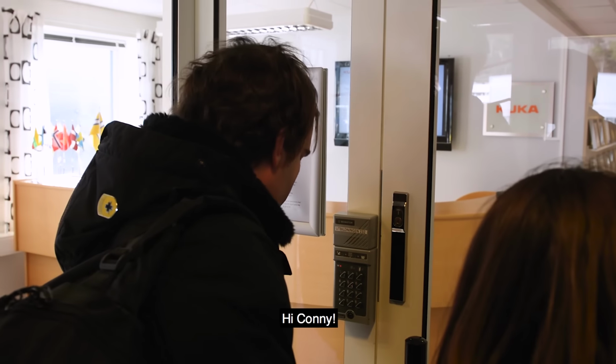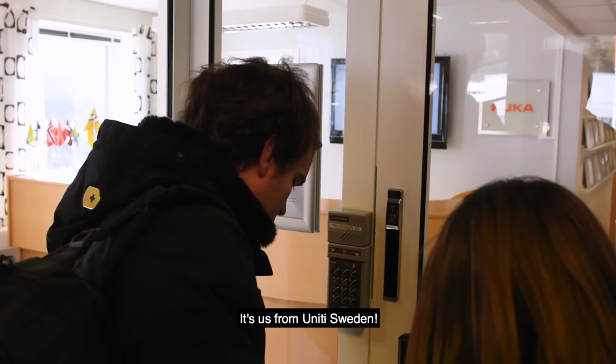So the Siemens software prepares us for the automation line, and we also need robots to make the job for us. So we went to KUKA Nordic in Gothenburg and had a meeting to discuss the possibilities for automation. So let's see some robots. Hey Conny, we from Uniti Sweden.